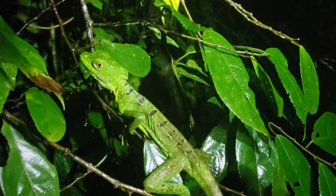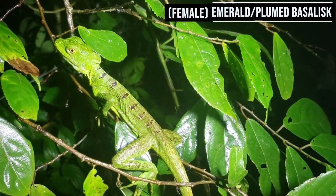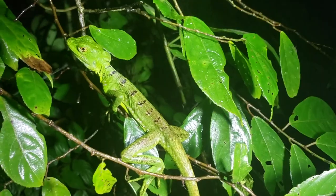So we just found this female emerald basilisk, or plume basilisk. We saw an incredible male running across the road in the rain. Unfortunately, it was too quick.